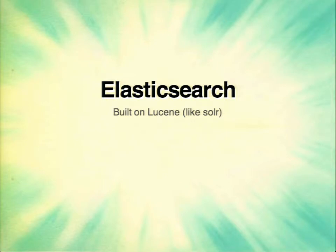The Elasticsearch folks basically said, you know what, I think we can do better. Solr has this kind of partial ability to cluster, but it's not all that well thought out and not all that well implemented and kind of bolted on. I bet we could build something that really is good at living in a cloud environment where nodes come up and down, where we need to scale horizontally, where we have way more records than can fit in one box. It should just work. Well, they were pretty successful.